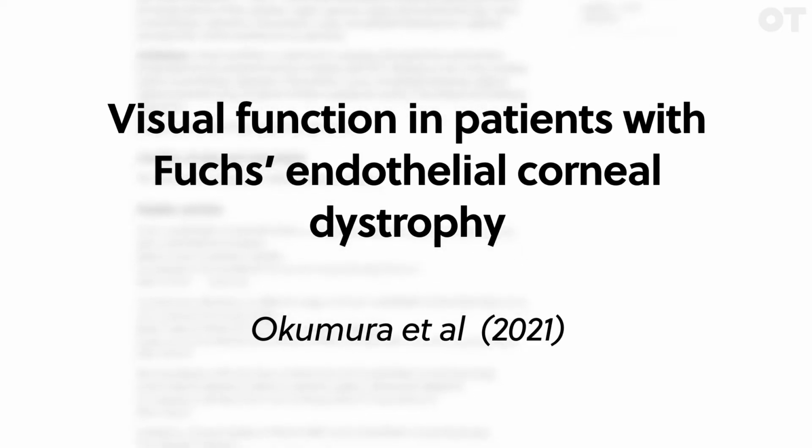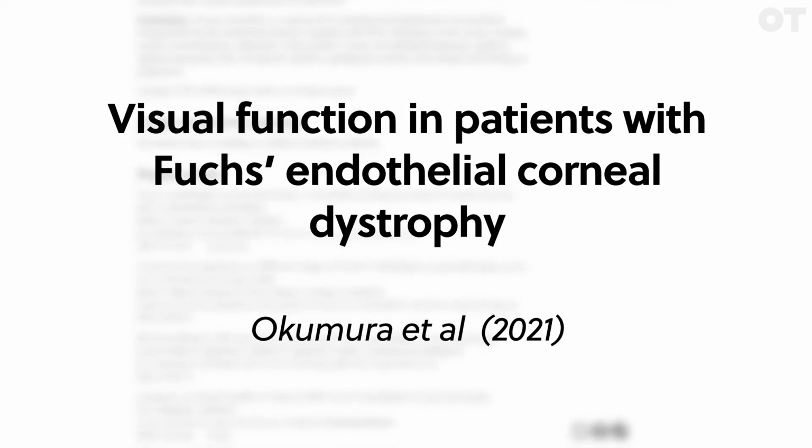Visual function in patients with Fuchs endothelial corneal dystrophy. This study retrospectively analysed case records for patients diagnosed with Fuchs endothelial corneal dystrophy. A total of 107 eyes were assessed for best corrected visual acuity, Peli-Robson contrast sensitivity, and corneal alterations including central corneal thickness, depression of the posterior cornea, and epithelial thickening.